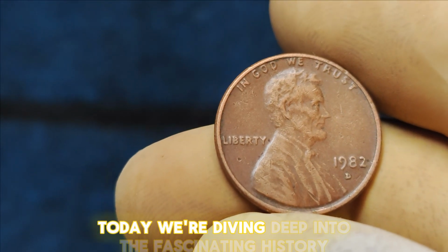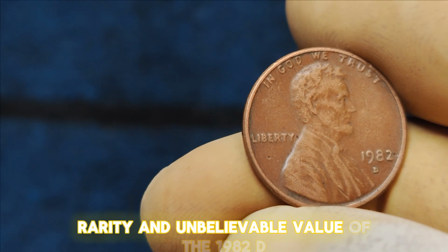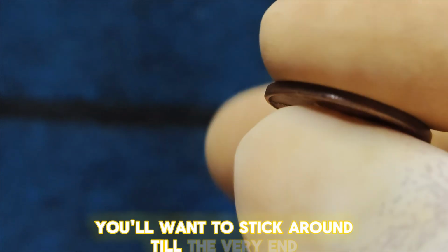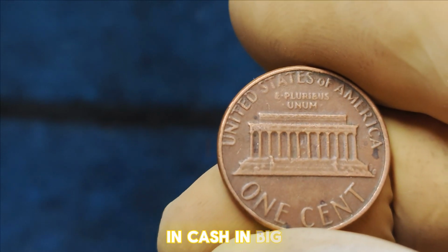Today, we're diving deep into the fascinating history, rarity, and unbelievable value of the 1982 Ultra Rare Lincoln penny. And trust me, you'll want to stick around till the very end because I'll be revealing exactly how to spot one and cash in big.